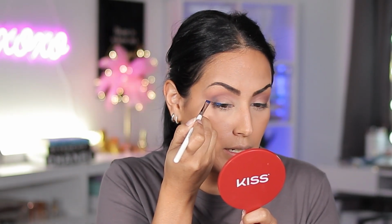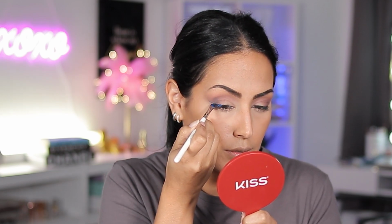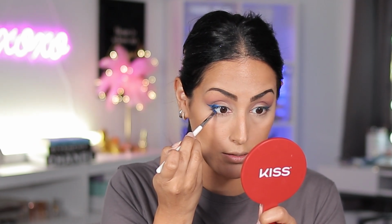Okay, since the tip broke, mija, this is what we're doing. I'm glad I was prepared. Do you see how soft it is? I was able to smush this lightly. So we'll go ahead and wing it out with a brush. The color is beautiful. It is pigmented. She's doing her thing for sure. I'm gonna apply a smidge of that on the waterline at the bottom and then apply mascara.